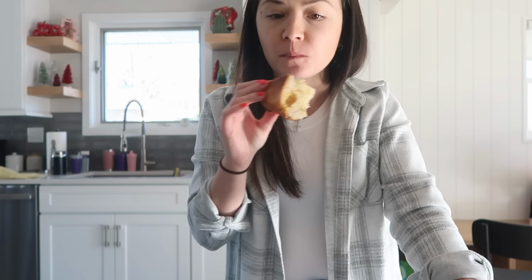I think next time I might try shredded cheese, because there are definitely like clumps of cheese in it.